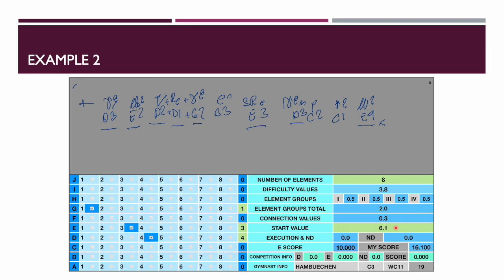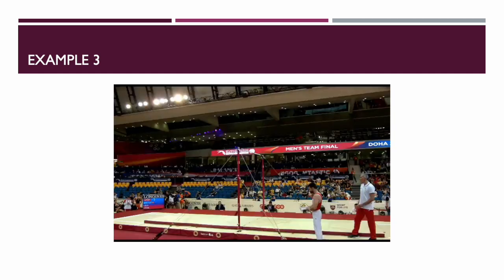This was a routine from the 2011 World Championships, so it was a long time ago, like 13 years ago, but still getting a 6.1 start value with current rules. So this is one to study. Remember, the connections are now with group 3 and group 1 connected to flight elements. Okay, the next example.